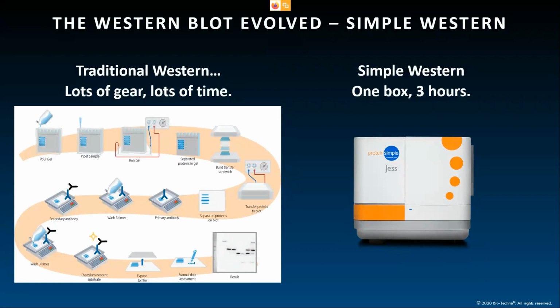all in one box, completed start to finish in as little as 3 hours. Now, personally, having run thousands of Western blots the old way, I truly wish I had had this platform around when I was doing all that work years ago. Now let's take a quick look at how the Simple Western platform works.